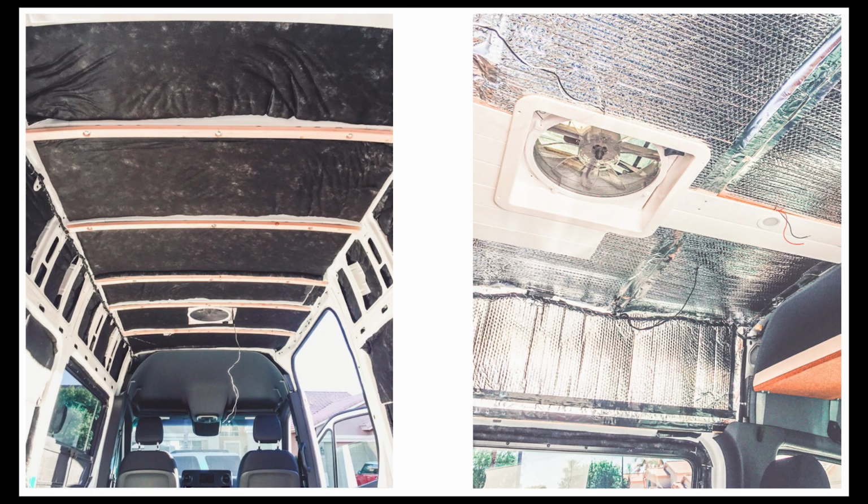Before installing ceiling and walls, we covered the interior of the van with an insulating material called Thinsulate from 3M. For the walls, we used 1/4 inch Baltic birch plywood sheets. For the ceiling, we used cedar planks from Home Depot.